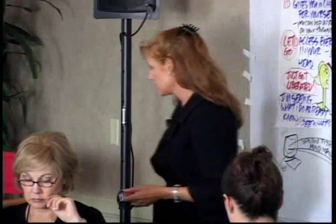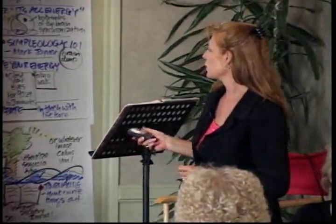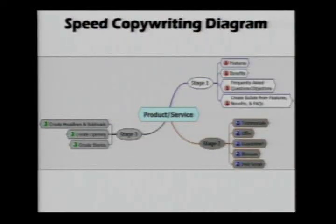The second stage is, it's a little harder to read here. It's also in your binder, but testimonials, the offer, the guarantee, the bonuses. These are the nuts and bolts of stuff. The features and benefits and the frequently asked questions, those are just the facts, ma'am, right? And then stage 2 is what do I get for my money and who have you helped? Testimonials, offer, guarantee, bonuses, and your PS. You're going to write all that stuff.